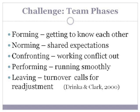You have this forming stage, the norming, where everybody kind of gets into the culture of the team. Sometimes there's a confronting stage, also known as the storming stage. Storming and confronting are both used. Then the performing stage, and then leaving is when folks retire or go to another work setting.